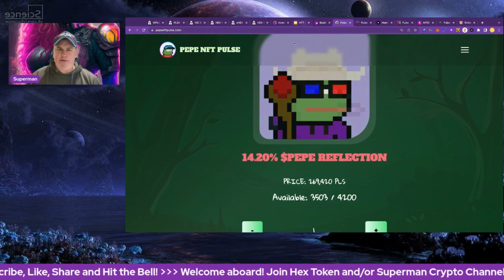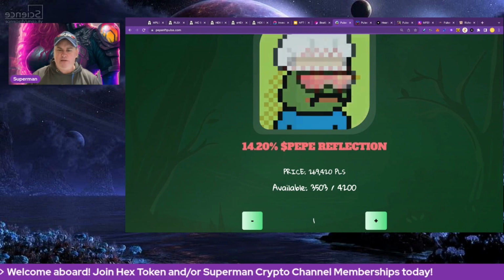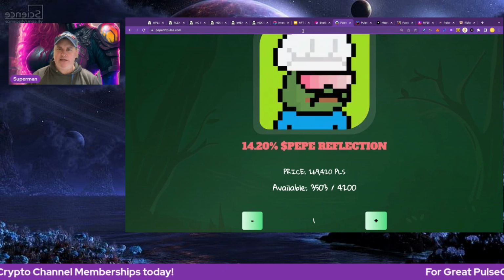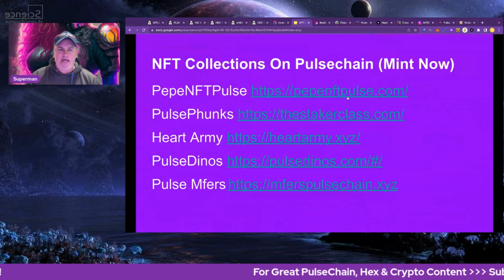So that is Pepe, but I've heard from people that own some of these that they're earning nice little Pepe tokens as well as part of the reflection. So they're enjoying that. And of course, if Pepe goes up and to the right on the old Pulsechain, then you're going to make some good gains out of that too, which is pretty neat. So that's Pepe on Pulse.